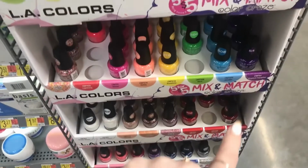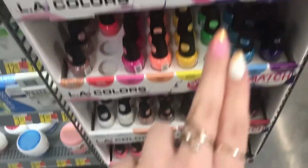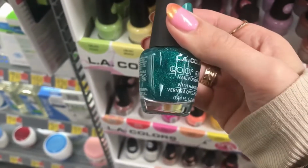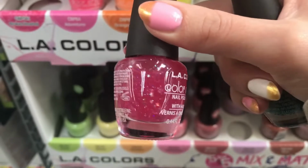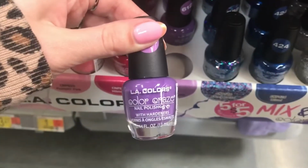Right, I'm at Walmart, and as you can see, LA Colors, they do have a lot of colors, so I stand corrected, but they do not have the colors that I picked out at Dollar Tree. But I'm really digging this one right here, and also this one right here. Look at this one. Of course, no collection is complete without some purple passion.